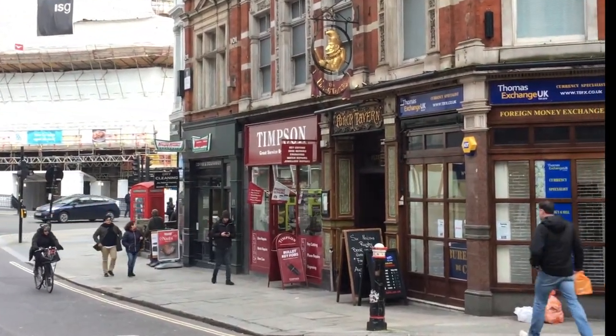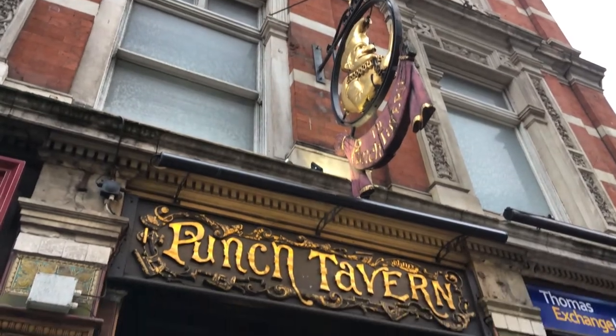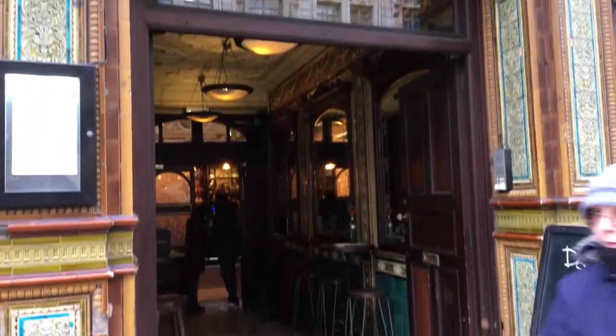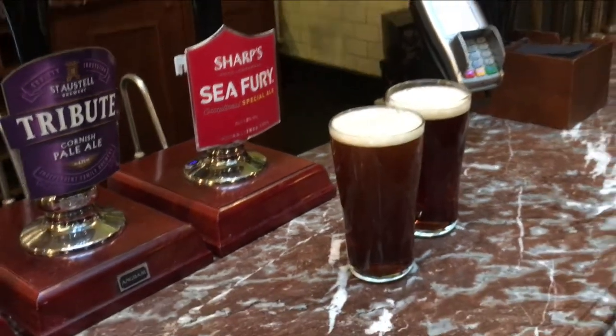Almost next door is the Punch Tavern, which was given its new name in the 1840s, as the Punch magazine had its office nearby. Based around a single large lounge, there was lots of space to sit and relax and watch the afternoon go by for a while.